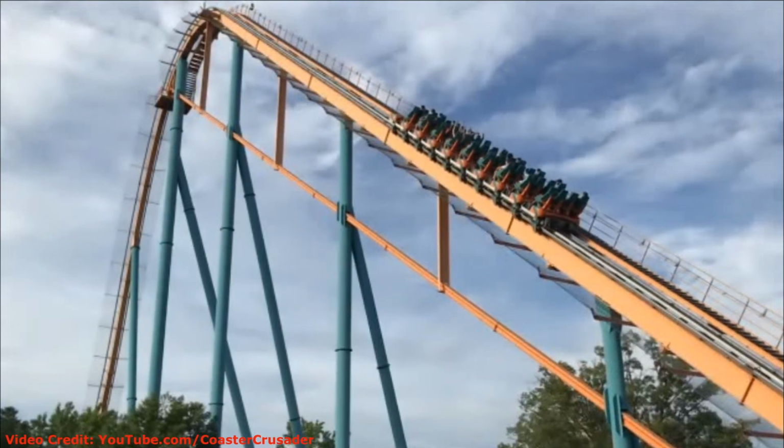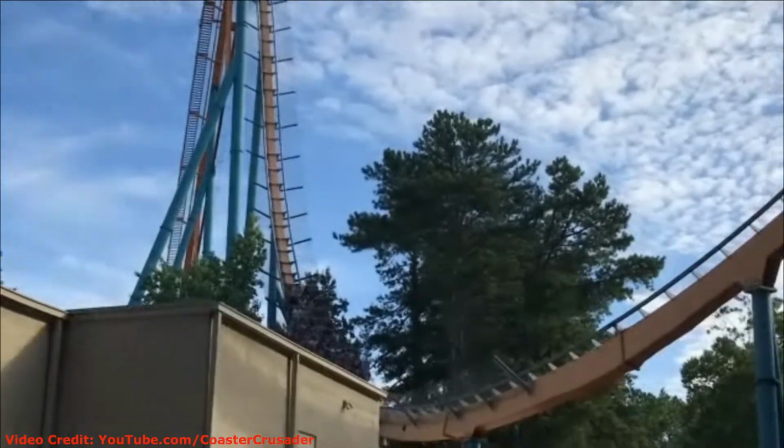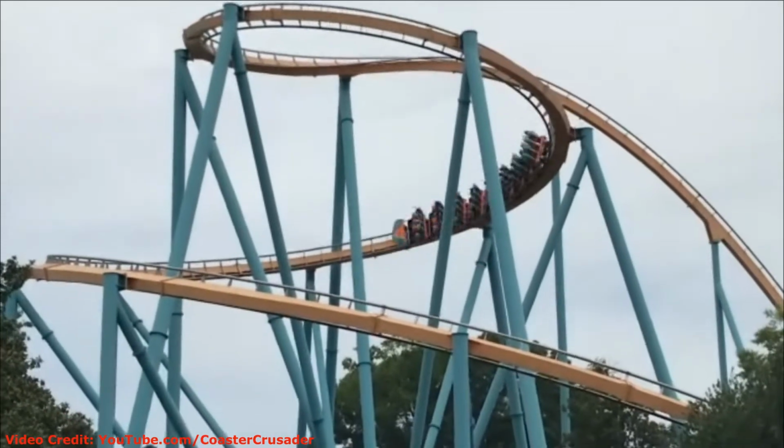Coaster enthusiasts and the general public alike travel long and far for a chance to ride Goliath, a 200-foot tall B&M hypercoaster that has one of the best layouts out of many hypercoasters in the world, with a crazy and intense helix sequence.